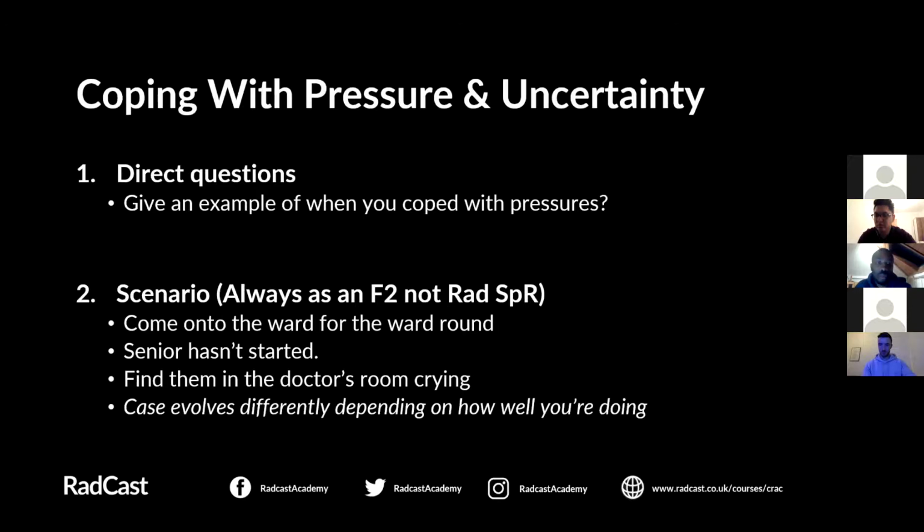And then for part B, coping with pressure and uncertainty, they either asked you a direct question or gave you a scenario. The direct questions are again fairly straightforward: give an example of when you coped with pressure. With the scenarios, it's interesting that you were always an F2. Sometimes you think you should practise scenarios as a radiology registrar, and who knows, this year that might be the case, but last year they always put you in the shoes of an F2, similar to the scenarios you'll get in your MSRA.